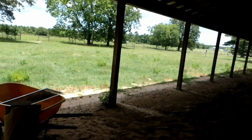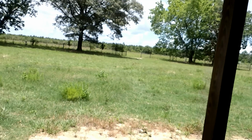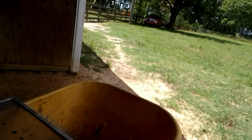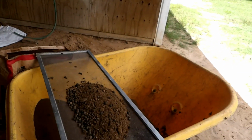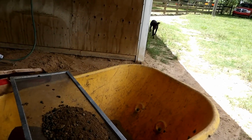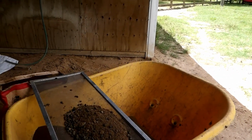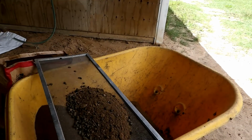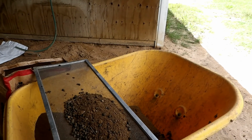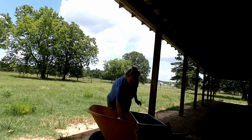But here it is, you guys. You wouldn't believe it, but I'm sort of panning for gold out here. Believe it or not, you can actually make money off of sheep feces. So here it is. I've got a screen. It's just like panning for gold. You just keep shaking it into the bag until you don't have sand in it no more. And there it is. We're panning for gold. Let me see if I can show you guys how to do this.